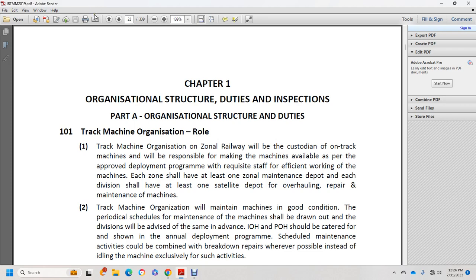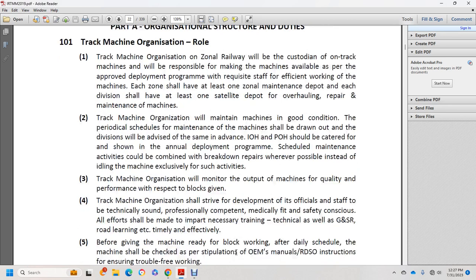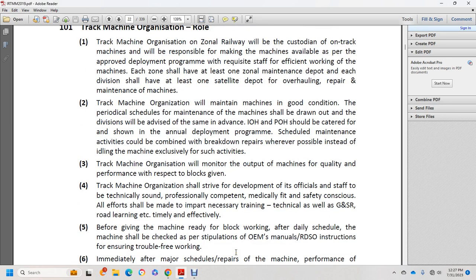The Track Machine Organization shall maintain machines in good condition. Periodic schedule maintenance of machines drawn out of the division should be devised well in advance for the IOH and POH, and should be catered for as shown in the annual deployment program. Scheduled maintenance activities should be combined with breakdown repairs whenever possible, instead of idling the machine exclusively for the activity. The Track Machine Organization shall monitor the output and quality performance of the machines with respect to the blocks.